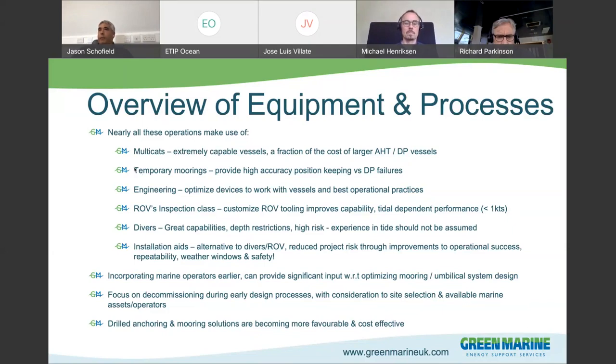We quite often use temporary moorings, which we lay down using a multicat at a tidal site. So that gives us very high accuracy position keeping. To date, we've had no failures using that system. DP systems are very good as well, but there is a thing called DP runoff. I'm not an expert in DP vessels, but others are that you'll hear from today, hopefully. But we tend to use the mooring system as it seems to work very well.